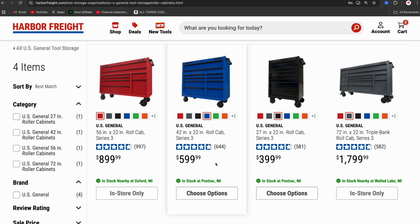Over here, they got the US General, the 42-inch. This one's $600, so rough math, you'll get about $150 off, and that's going to bring this price down to $450. Another pretty good deal. This is probably one of the best deals we'll be getting on these US General roll cabs. So if you guys been looking for one, you might want to hop on this.